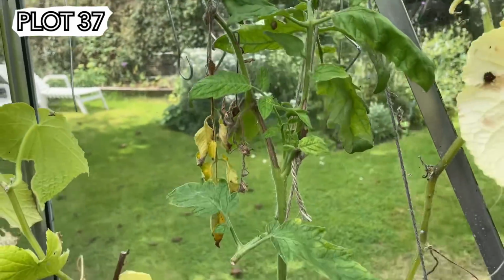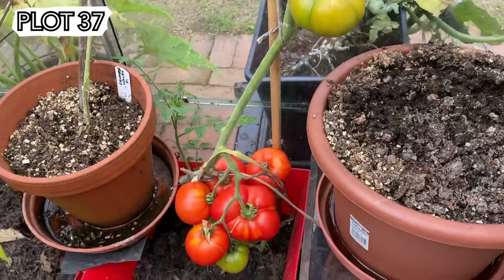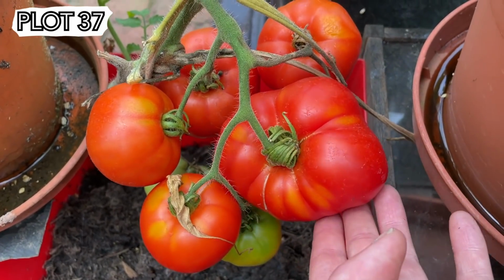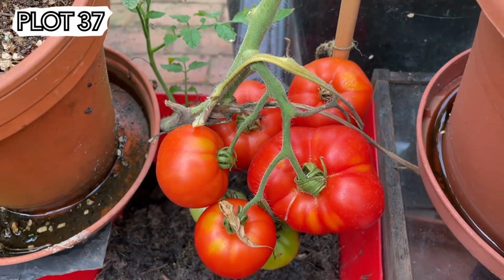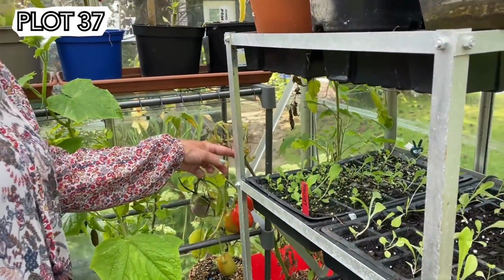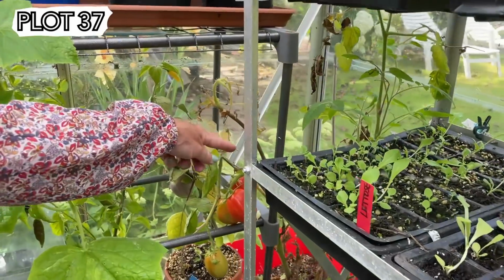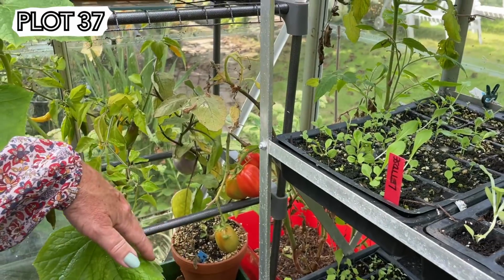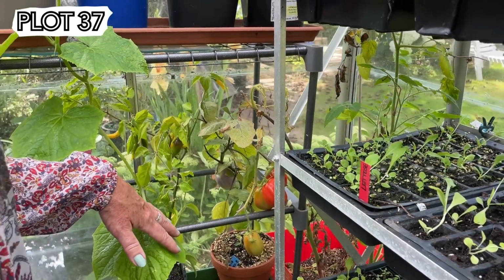Oh look, you've got so many tomatoes on there though. They're so huge. Look at the size of them. That's the Mamundo. And the Roma in the corner was doing well till, well, now, look. That is completely gone. So I'm going to have to pull those off today and clear all that out. God, everywhere you look is blight this year.